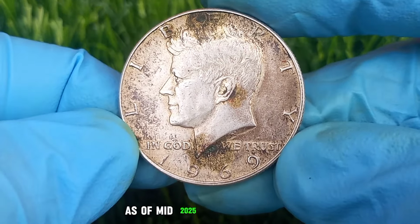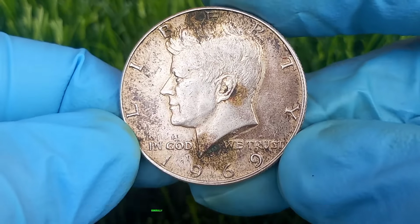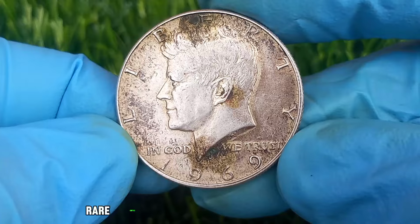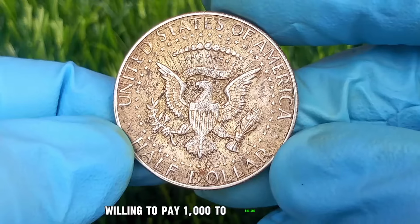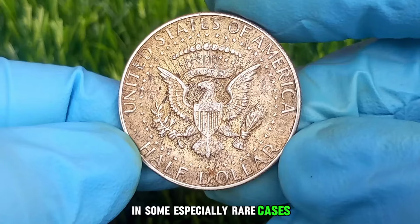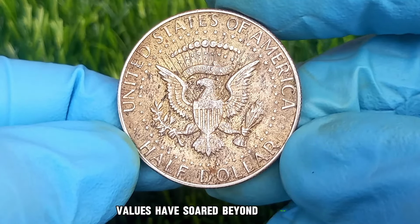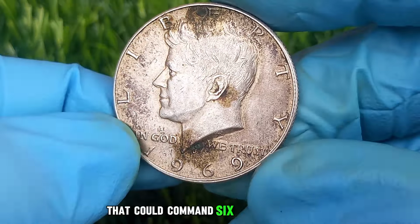As of mid-2025, circulated 1969 D Kennedy half dollars in poor to fair condition generally trade for $5 to $15, mostly based on their silver melt value. However, coins with strong silver toning, rare minting errors, or unique damage patterns have been known to attract bidders willing to pay $1,000 to $10,000 or more, depending on rarity and provenance. In some especially rare cases, such as those discovered with mirror-like surfaces, proof-like strikes, significant minting flaws, or strong doubling, values have soared beyond $50,000, and collectors speculate that undiscovered varieties still exist that could command six-figure payouts.